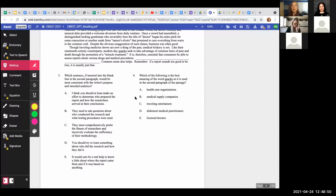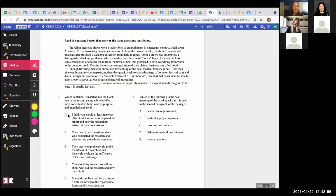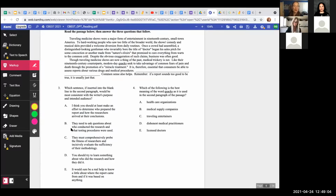It's an opinion. Yeah, it's an opinion. Good job. And notice the other thing I would say is look at how it's in the first person. Is this written in the first person at all? No, it's not. You didn't throw that one out immediately, right? They need to ask questions about who conducted the research and what testing procedures were used. You're still giving an opinion right there on they need to ask questions.